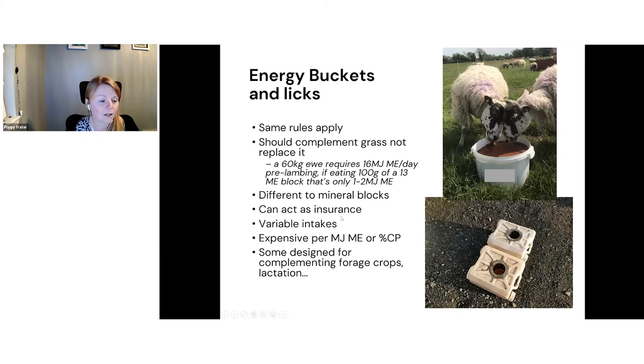They are different to mineral blocks. Blocks are designed purely for that purpose. And sheep are so individual, you will get variable intakes. It's a really tricky way to try and get consistency there. And then there are some that have been designed for specific purposes, such as complementing forage crops and in lactation as well.